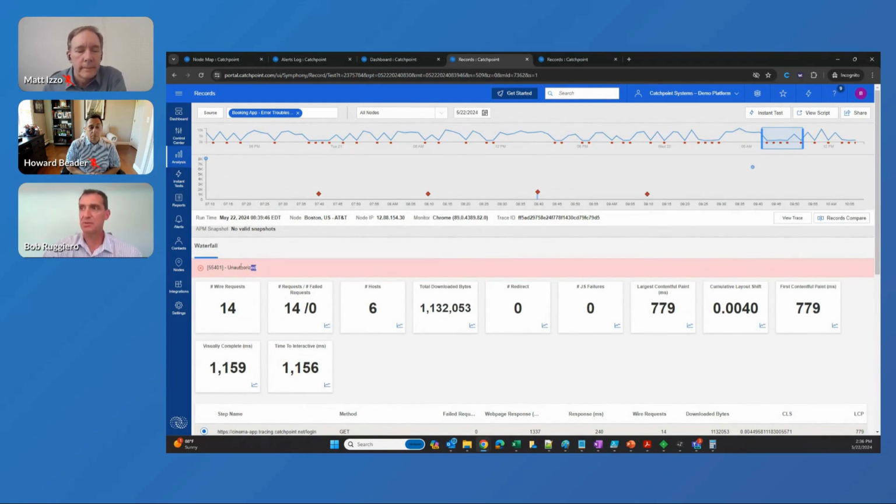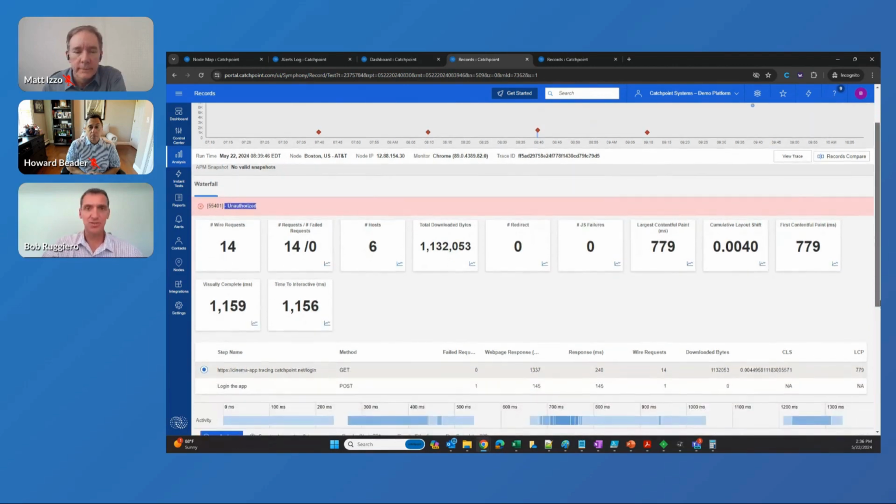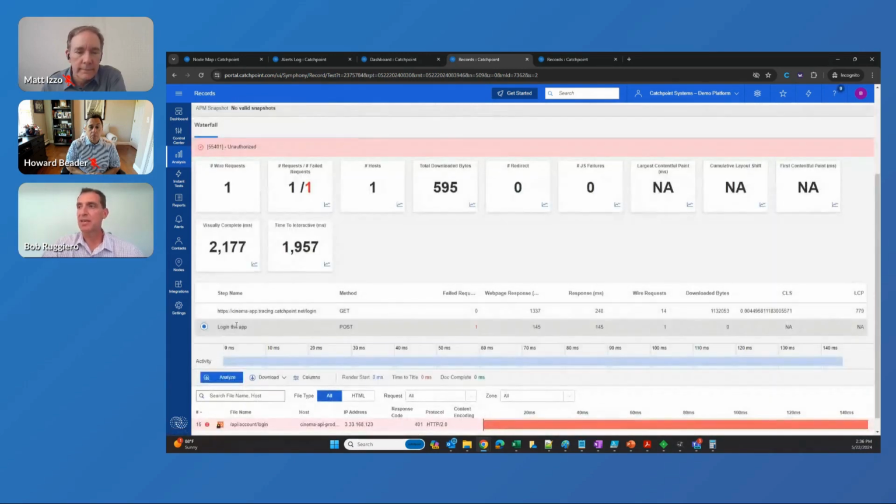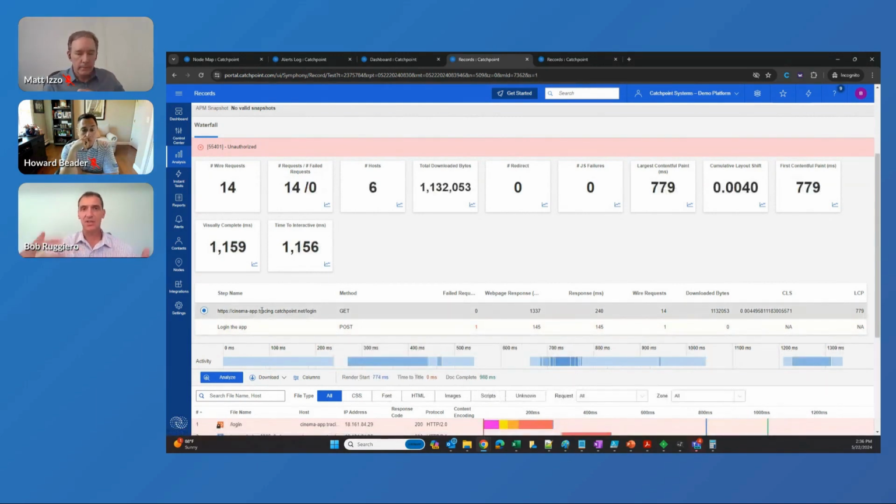In this case, we see we had an unauthorized message. Now, that's nothing that is unique to what Catchpoint has done historically. Any one of our synthetic tests, we've always been able to identify where a failure occurs, what the status code is, what the error message was that was returned to the user. But now what we've done is we've enabled that next level of investigation and really enable operations, IT operations teams, to go a step further.